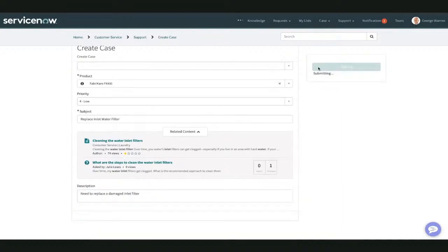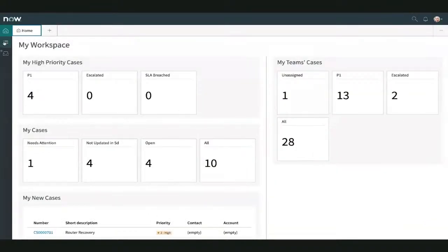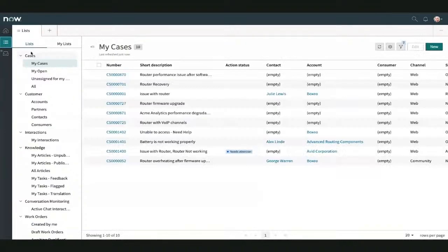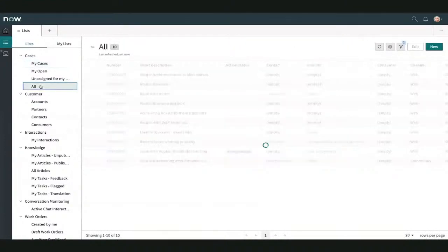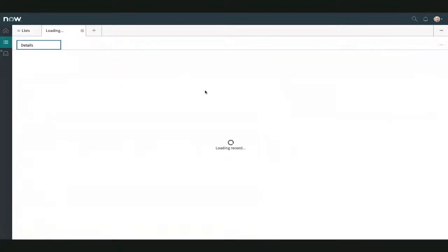And submit. Since I've submitted the case, I'm going to go ahead and log in as John Jason, who's a customer service agent. I'm logged into Agent Workspace and go to all cases here. The first case is the replace inlet filter that we just saw George Warren submit. So I'm going to go ahead and click in.